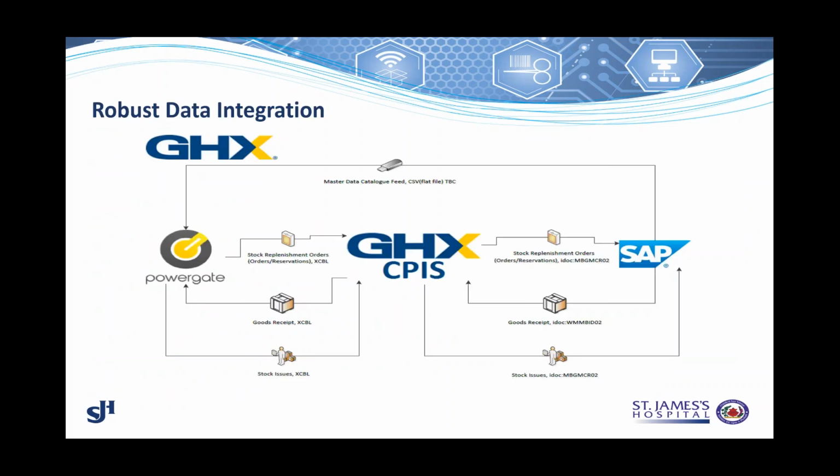So, just to give you a bit more detail about the key enabler of robust integration, this, just for information purposes, is what our integration looks like. So we introduced the PowerGate system back in 2017. It's integrated fully with SAP across 4 message types, one being the master data catalog feed, which goes to PowerGate. And this contains all of the product information from price and also the identifiers down to unit of use GTINs.